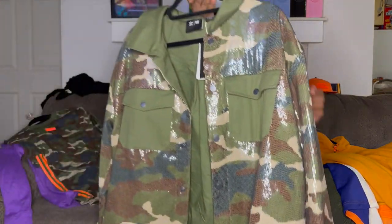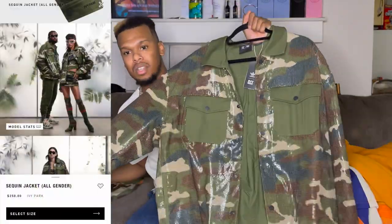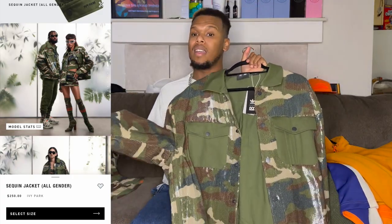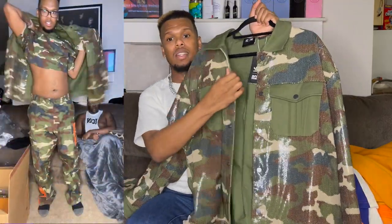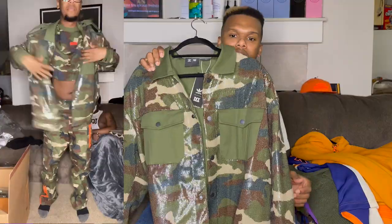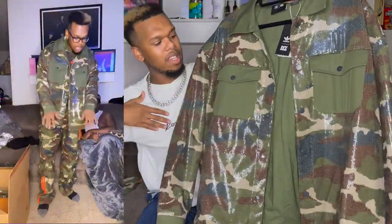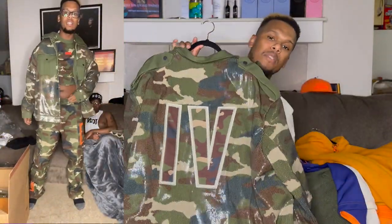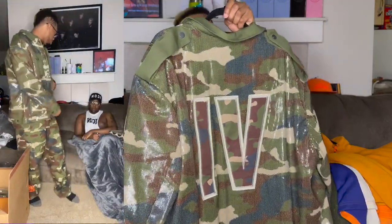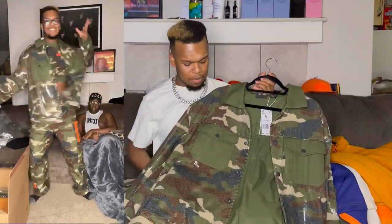All right, we have the sequin jacket. Now this one cost a pretty penny also. This is a size medium. I could've downsized to a small. It is a little bit big on me. But for details on the front, there's not much detail. We do have the three stripes right here on this pocket. And it's just sequin all the way through. But if you go in the back, we have that big IV right there for Ivy Park. And this jacket was $250. Got it in a size medium, of course.